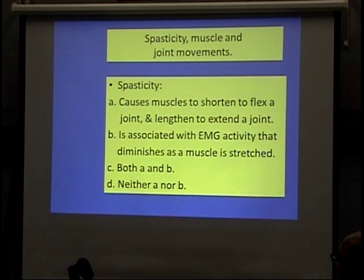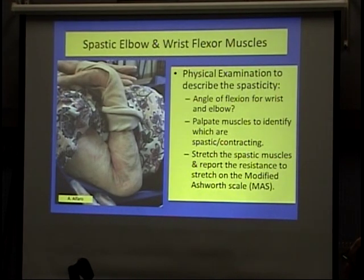And spasticity causes a muscle to shorten, to flex a joint, and lengthen to extend a joint. It's associated with EMG activity that diminished? No, so it's neither. Here's this woman. This is a typical pattern for spasticity in the upper extremities. Flexed elbow, flexed wrist. What's different about her? Fingers are extended. Normally, they're also flexed.